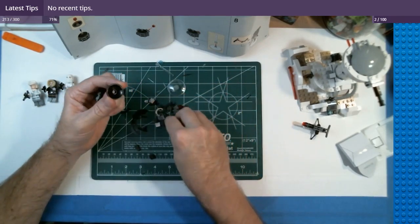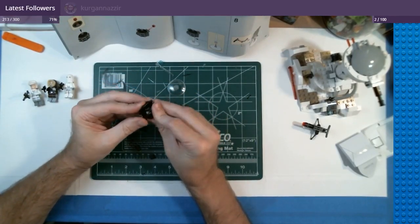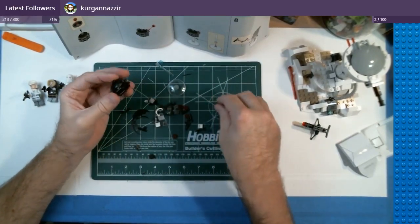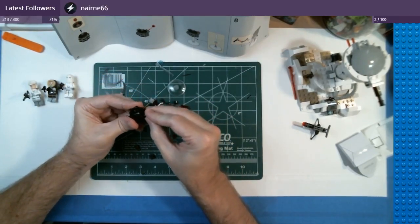Yep. Oh, look, these aren't all little extra bullets. Actually serve a purpose. Ta-da. Alrighty. Four little attachment points.